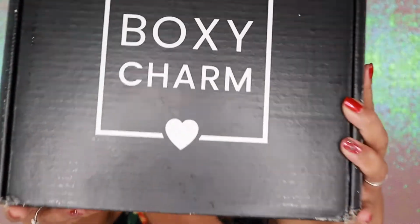For those of you who are unfamiliar with Boxycharm Premium, it is a monthly beauty subscription from Boxycharm where you receive between 6 and 7 full-size items each month for $35, and the box has a value of at least $175, I believe. Now, with that said, let's go ahead and jump in and see what came inside of this month's Boxycharm Premium.